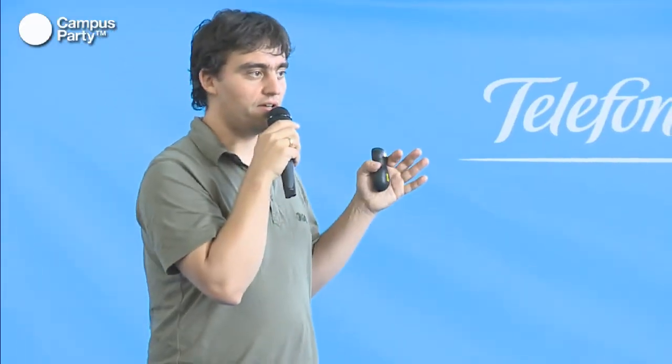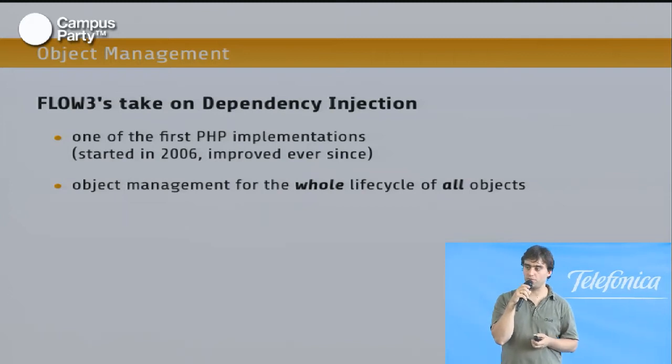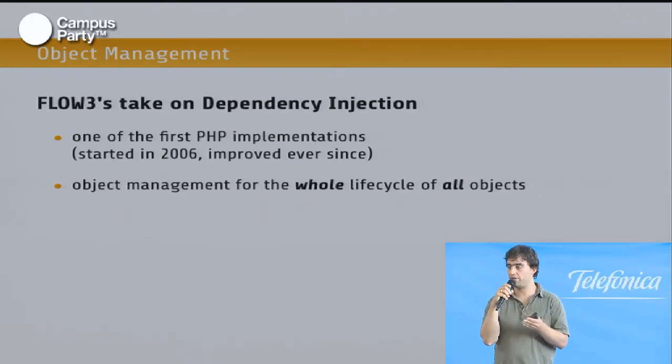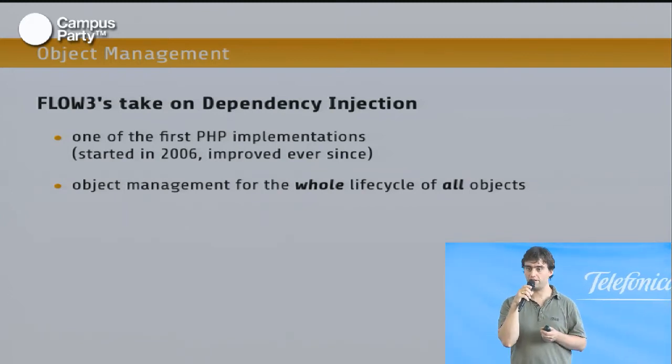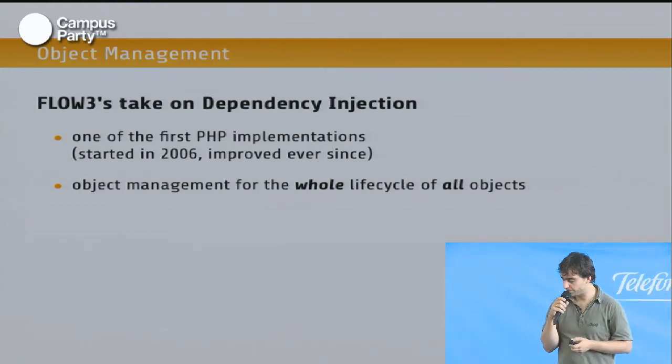We have quite some experience with that. And again, if you compare it to some other frameworks, we cover every object in your application by this object management. You don't need to register specific classes or parts of your application because that has a lot of advantages.